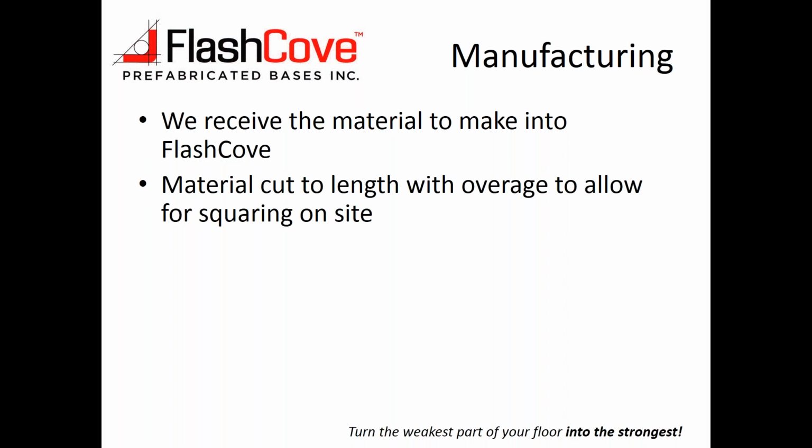We'll cut the material to length, which is actually a little bit of an overage to allow for squaring on site.